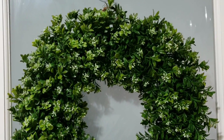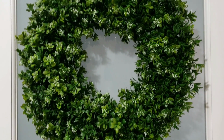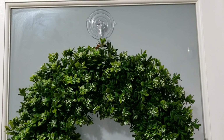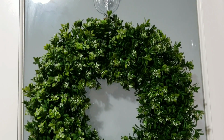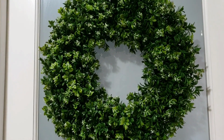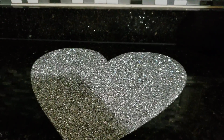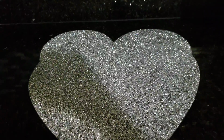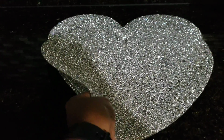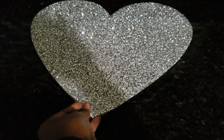So the next item I want to share with you came from Home Goods from my recent shop with me. I've always wanted one of these, but I just didn't want to pay for it. It was $24.99. And the reason why I grabbed this one is because it has the white specks of grass in it. And I think it's so cute. I also grabbed these heart-shaped placemats, you guys. They were $9.99 a piece and there were only 3 left. I'm just super excited about this particular item. Can't wait to use them in my next tablescape.